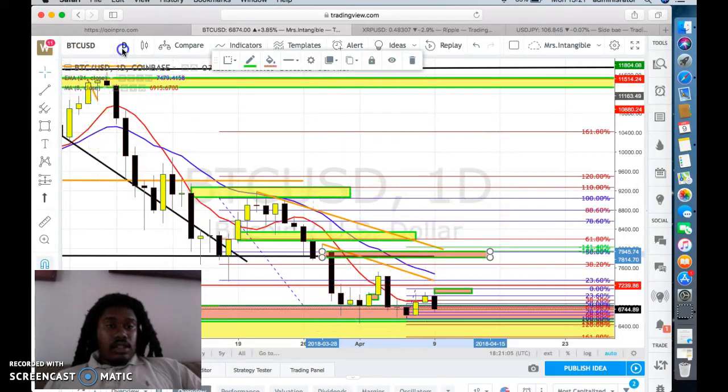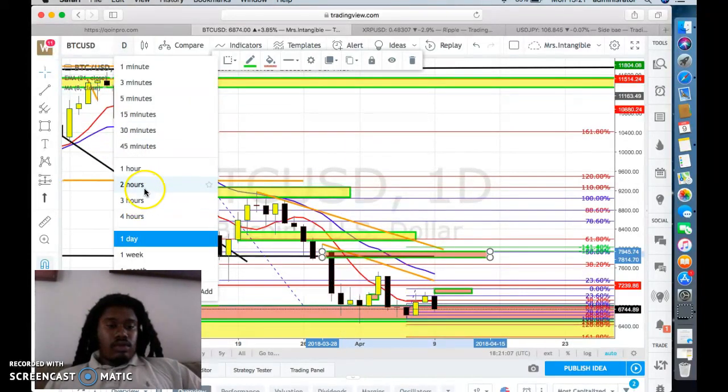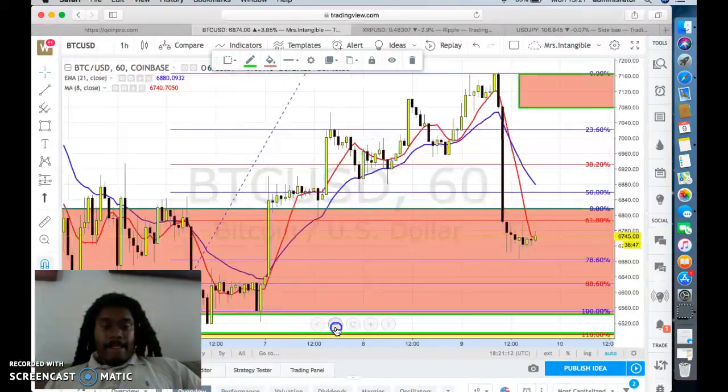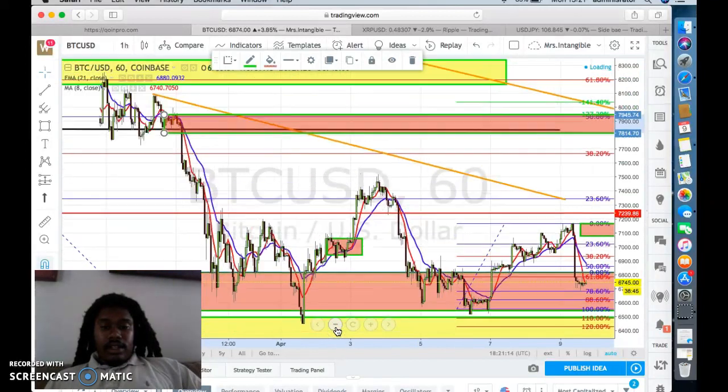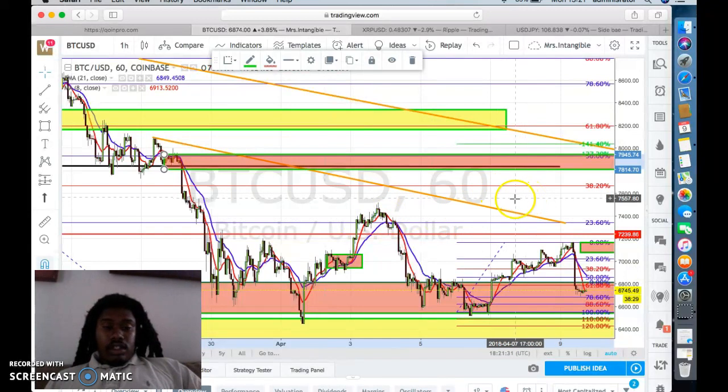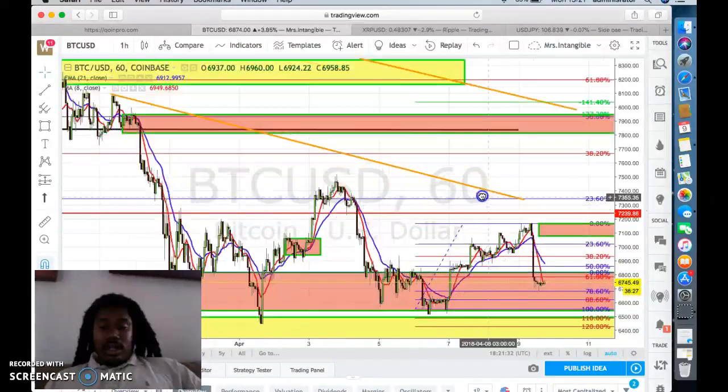Let me go on a smaller time frame so we get more candles to work with, like 1 hour. That's a big rectangle right there. You see that rectangle? Sideways motion. So we want to wait to see if price breaks above this or breaks below that. That's why it's a rectangle and it's been going sideways. So we have a rectangle spotted on BTCUSD 1 hour.